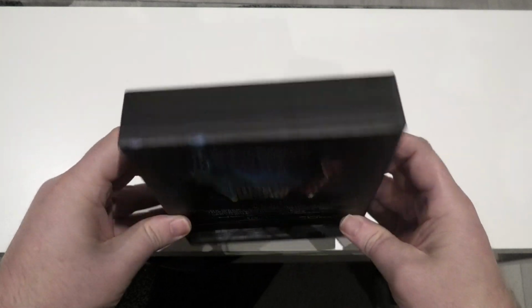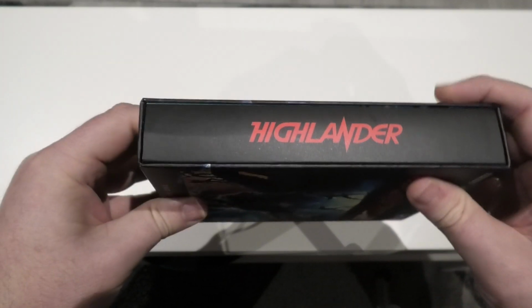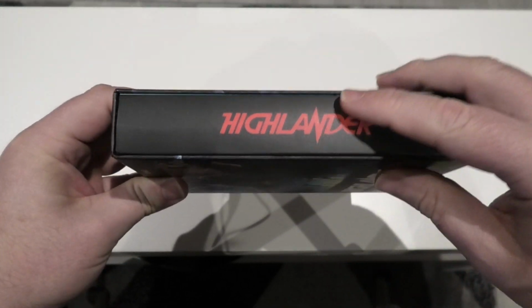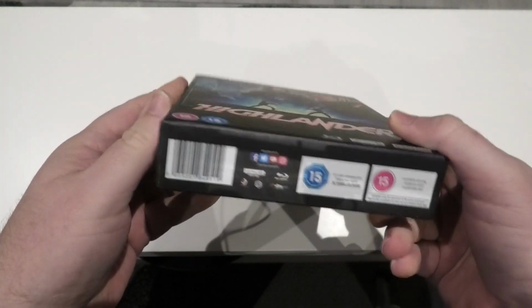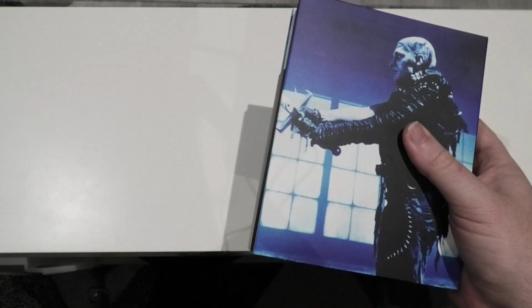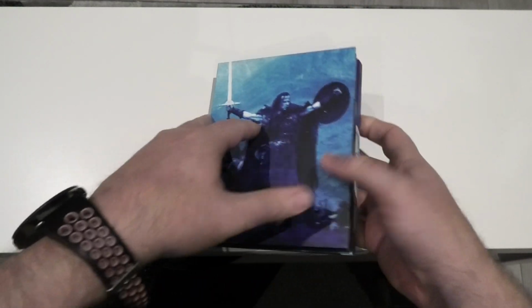Right, so that is the box itself. And I did have slight damage on mine, there's just a little crease here. Again, not enough for me to warrant sending it back. So yeah, that is the box itself. So let's open it up and see what's going on inside.